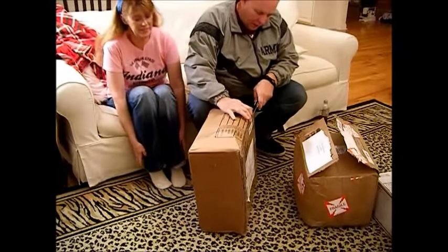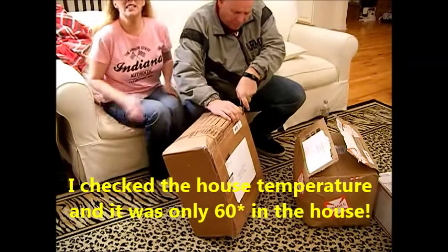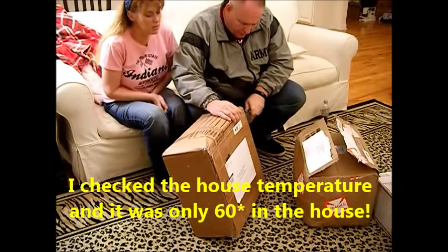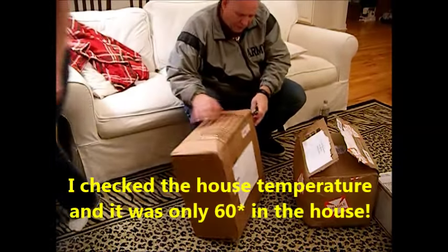Okay, open another one. Yay! Now this is from Sherry as well. And I think this is that suitcase. It says something really cool on it. I'll show it to you. And I'm so cold. I'm going to turn on the heat on the fireplace.